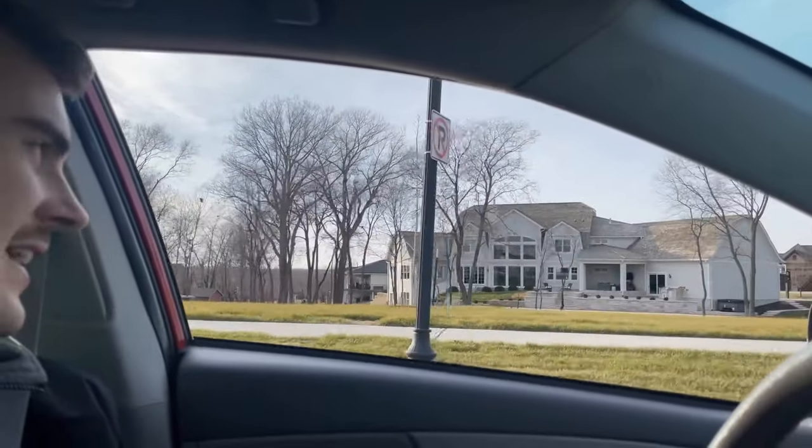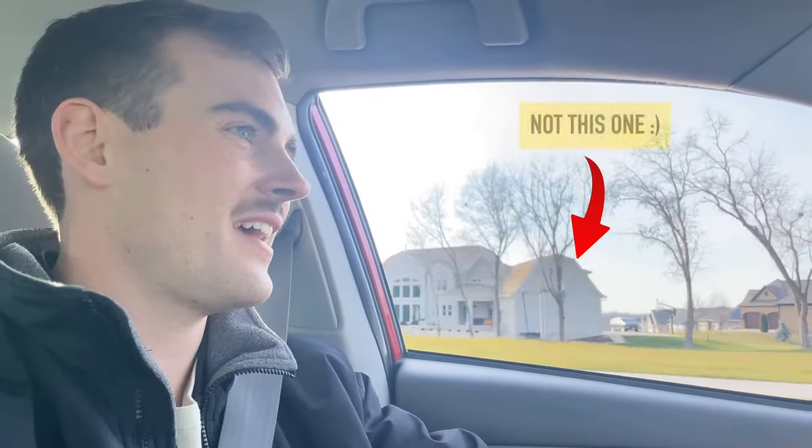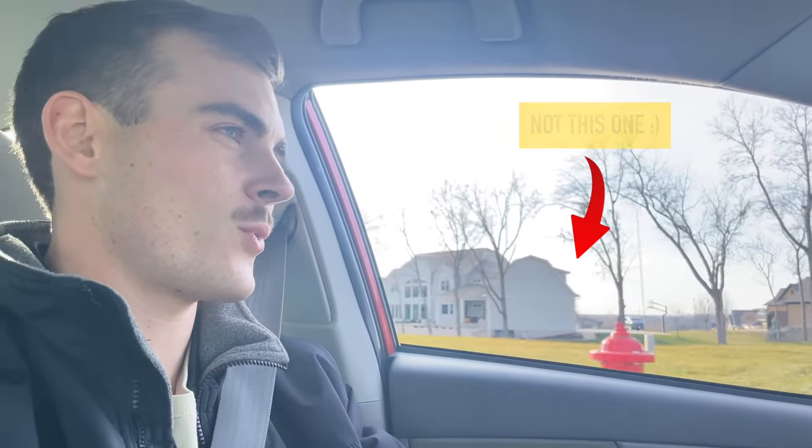We just drove past there. I had the privilege of helping sell that one this past year. That one was $650,000 is what we got that sold for. Really beautiful Genesis custom built home from 2016.